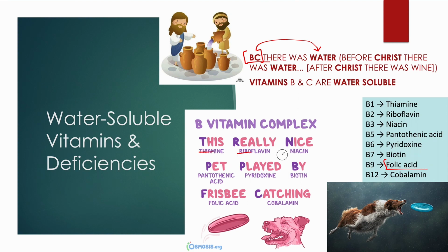This really nice pet played by frisbee catching. And that would be this: thiamine, really; riboflavin, nice; niacin, pet or puppy is pantothenic acid; plaid, pyridoxine; biotin, frisbee; folic acid, catching; cobalamin. Okay, so I don't know how important it is for you to know the two different names.